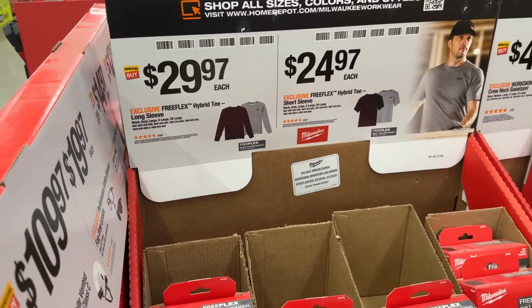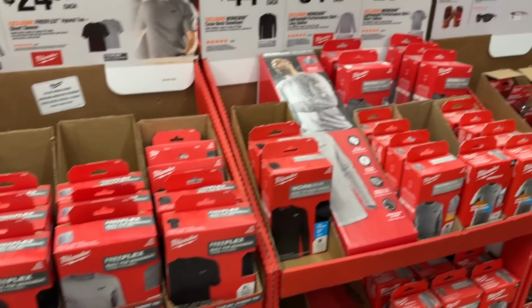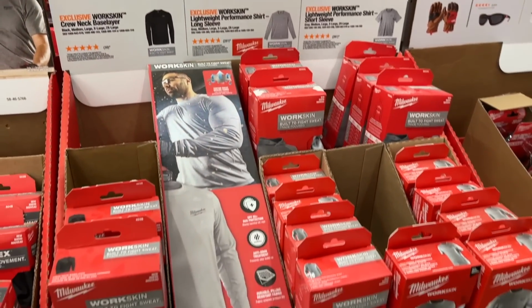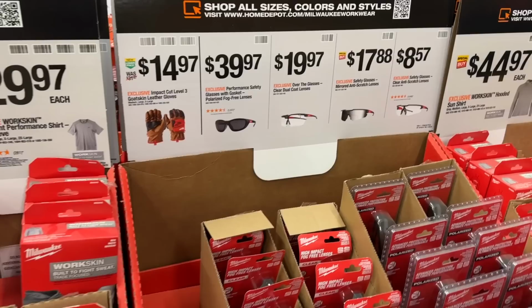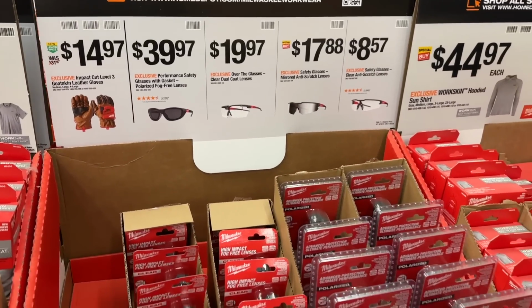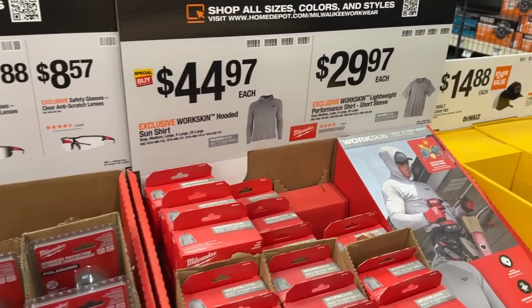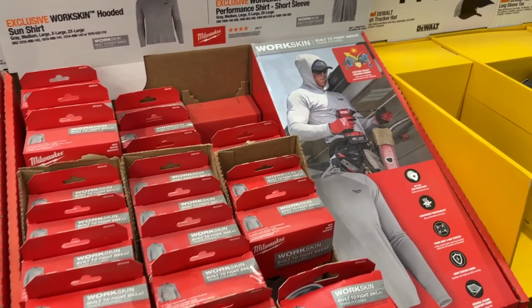Then next we have some Milwaukee items. Again, these are some great deals right here. A lot of their merch and their clothing line. A lot of these deals are going to be running through Christmas. So here are some of the best deals that you can get throughout the year. So I recommend you guys go and check these out as soon as possible. Or, like I mentioned, grab some links below. So you can see some of these other items right here for Milwaukee.